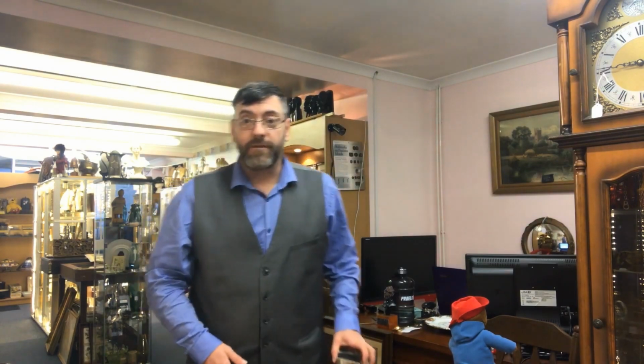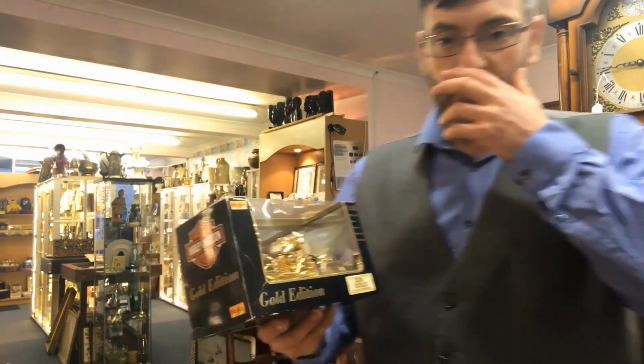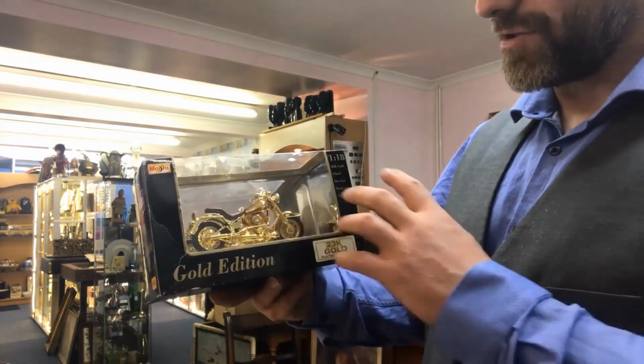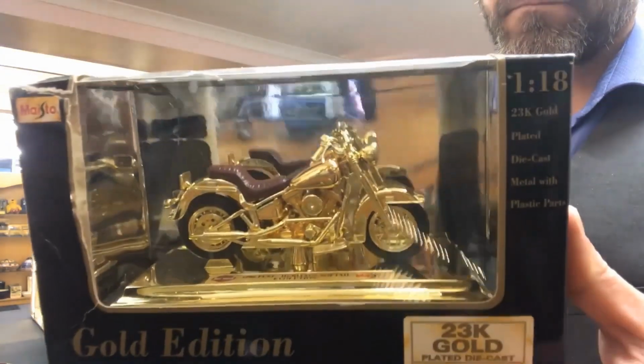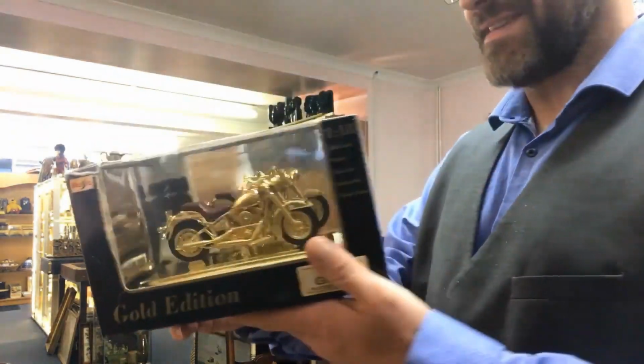I don't always make profits. My next piece, I actually make a loss. Well, I'm going to try not to, but the likelihood isn't good. I bought from Bessemer Road in Cardiff a couple of weeks ago this beautiful die-cast gold edition 23 carat gold plated Harley Davidson. Look at that. Now, isn't that spectacular?